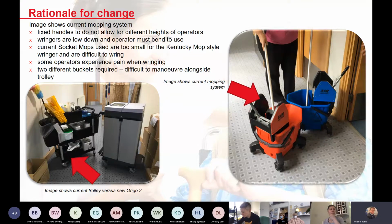And currently, they were actually using a Kentucky mop bucket with socket mops. So the socket mops were actually too small for the actual Kentucky buckets that they were using. And as I said before, some operators experienced pain when wringing. And the worst thing was that they had to push the two different mop buckets, the red and the blue buckets, around with them on a separate journey to the trolley, because they didn't have space on the trolley to house any buckets and wringers. So it was a long, drawn out task.